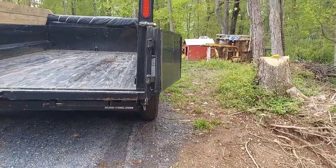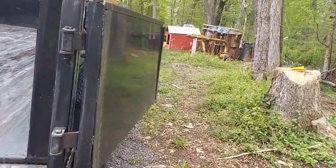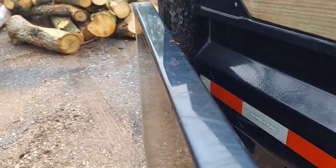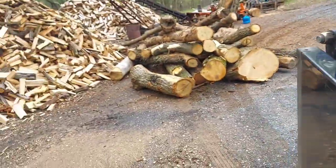That went pretty smooth. Sometimes you get one that rolls off the side, which I think I might have got. Yep, sure did. That one rolled off the side and hit the door. That will be the third time that's happened.